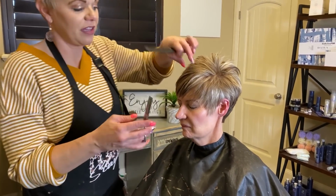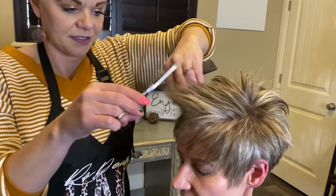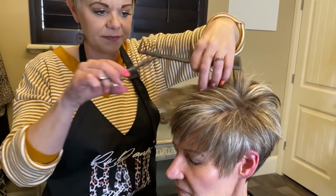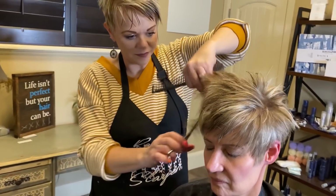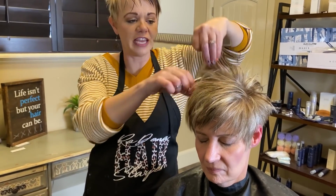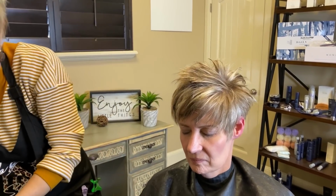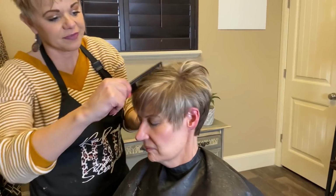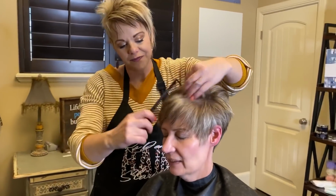Okay, so it's feeling thick through here. So I'm gonna take these texturizing shears and come through here one more time. And some people would be like, oh, you're taking all my hair. But honestly, it helps it so much to style. Doesn't it, Chris? It does. If it's too heavy, it just lays flat.